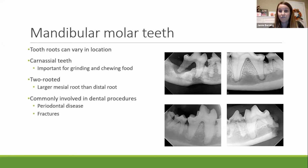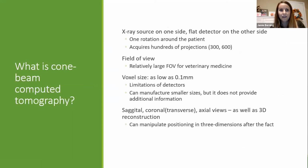And these are just a few radiographs from clinical practice. It took me almost no time at all to pull up lots and lots of pictures of teeth 409 and 309. So those are just a few that we see.